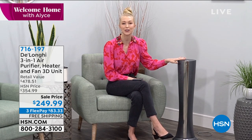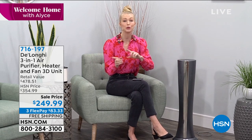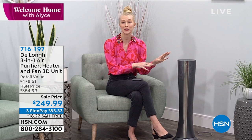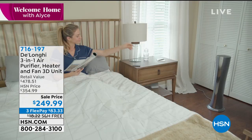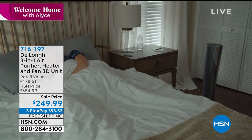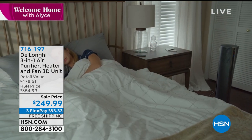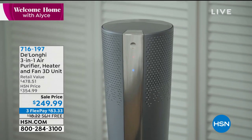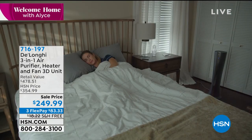When you have this in your house, it's lightweight. There's a handle. You can move it from room to room. So if you want to have it in the kitchen while there's cooking going on, and then you bring it into your bedroom for some white noise at night, have it in the living room to make your family comfortable, whatever time of year it is. And then you also have that remote. So if you have it in the bedroom, you keep it at your nightstand, you can adjust the fan speeds, the temperature, and it's doing all of this while it's cleaning.